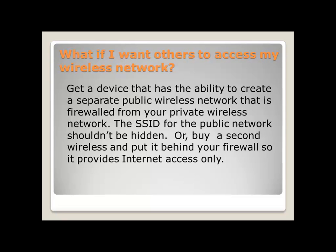It used to be that if you wanted that, you had to buy a fairly high-end device. Now, even some of the lower-end devices have that ability. I've seen them in the Belkins and in the Ciscos and some of the Netgears. So if you don't, though, or if you have an older wireless and you want to have people from outside access the internet, at least from your office space or from your home, then buy a second wireless and put it behind your firewall. And of course, I'm just making a huge assumption that you actually have a firewall. If it's your office, you should. If it's your home, not too many people have firewalls in their own home.